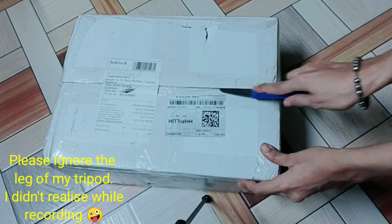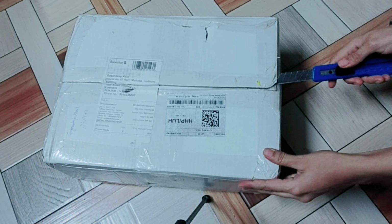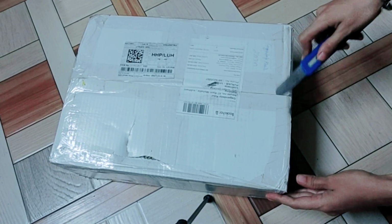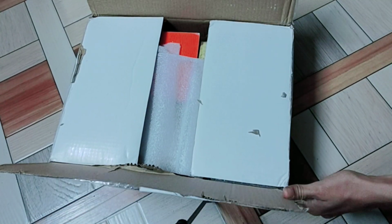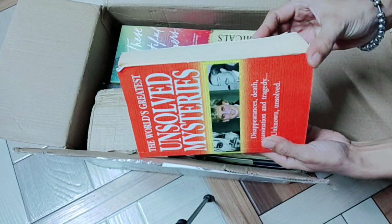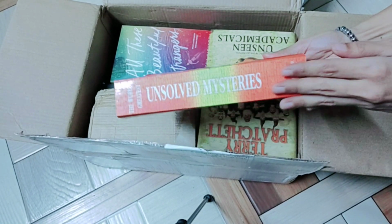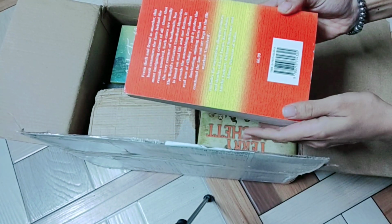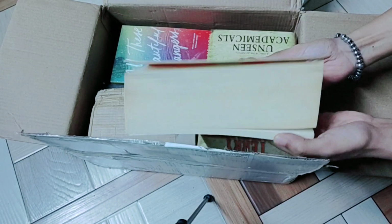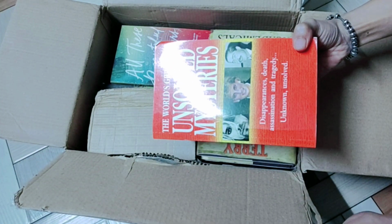So this is the book bundle I have received, guys. Quite sturdy packaging, and of course I have sanitized it and kept it aside for about a day. The first book that comes to my hand is The World's Greatest Unsolved Mysteries. When I got to know this book is part of this book set, I was pretty sure that I was going to order this book set. The spine of the book has a few scratches and the pages are a little pale, but otherwise it's in good condition, not at all torn or bent from anywhere.